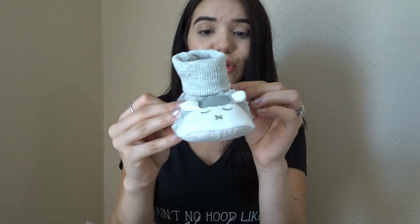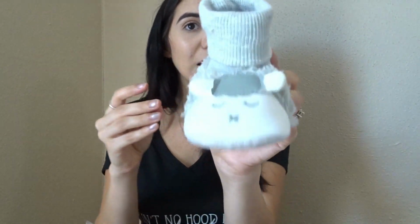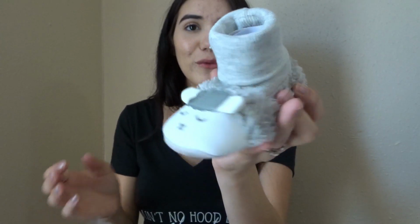They're gender neutral, so a little boy or a little girl could wear them, but I definitely think they're more fitting for a little boy.